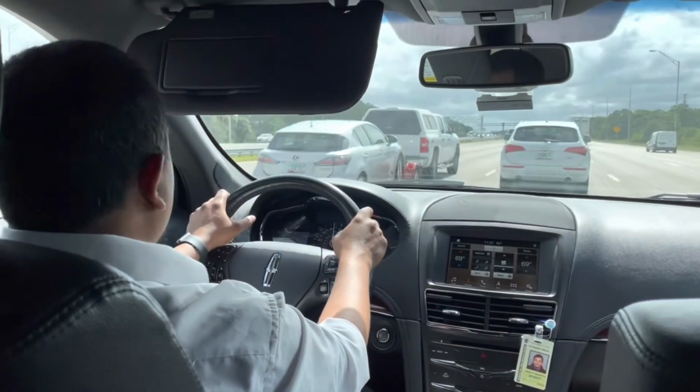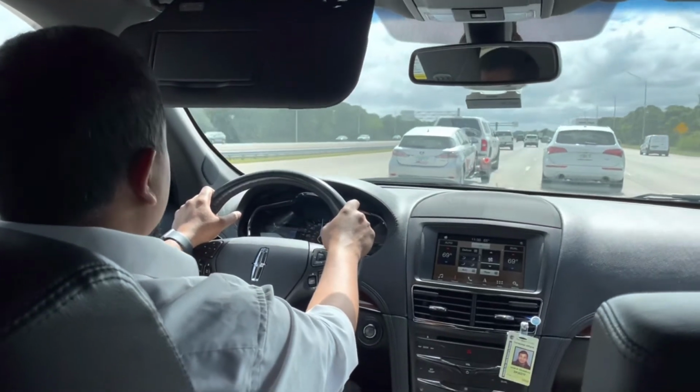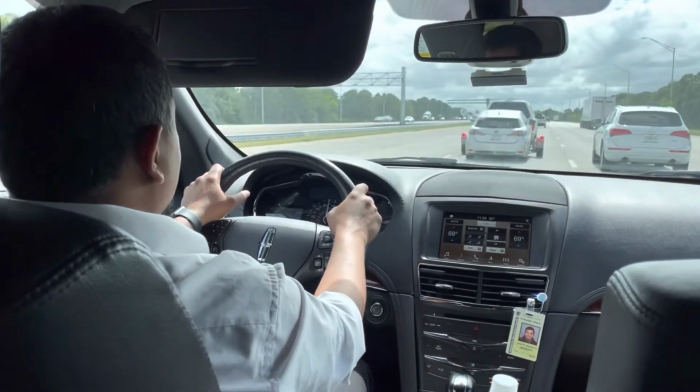Oh, what was your name? Istiak Chowdhury. And it's the first time you've picked me up. Yes, I did. So this is the first time Istiak has given me a ride, and we're on our way to Fort Lauderdale from up in Jupiter.